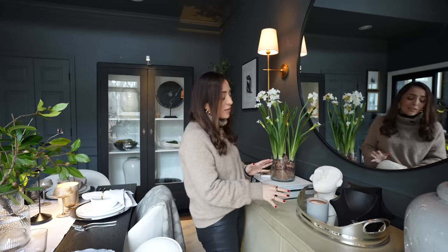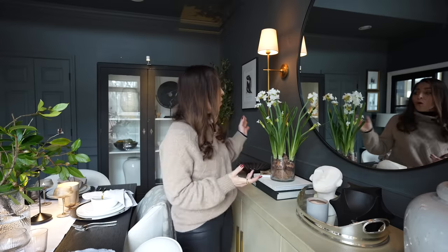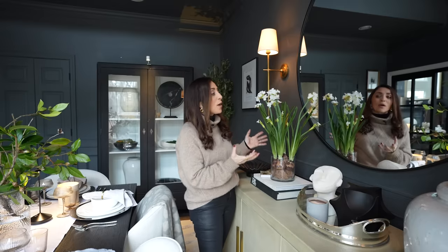What else have I done? So I've got candles going in here. Really, that fragrance in here is just amazing. Also bringing in some sort of brightness into the room. So these are actually faux paper whites. I forgot to actually plant mine. So we had to do the faux ones this year. We'll do better next year.